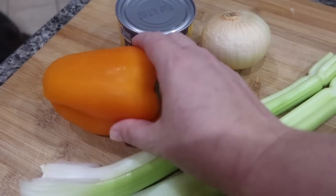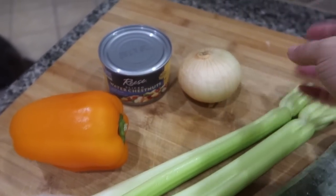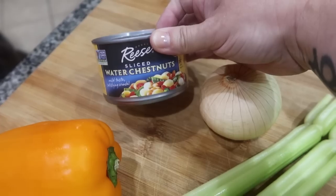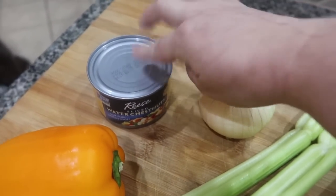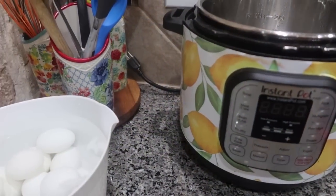The recipe calls for green peppers, but I had an orange pepper, so that's what I'm going to use. 1 sweet onion, and then 1 can of water chestnut. So I am going to drain these, and then I'm going to chop all of this to add to my pasta salad. All right, my eggs are done cooking.